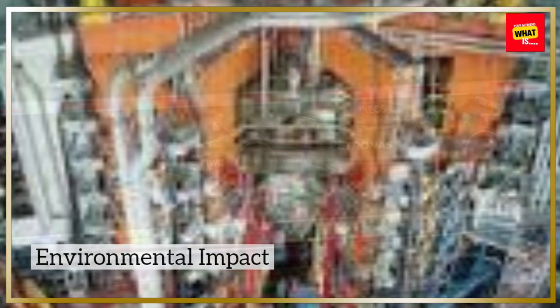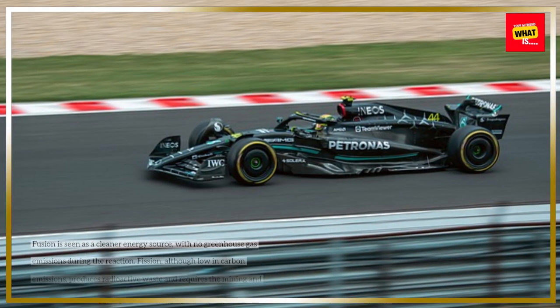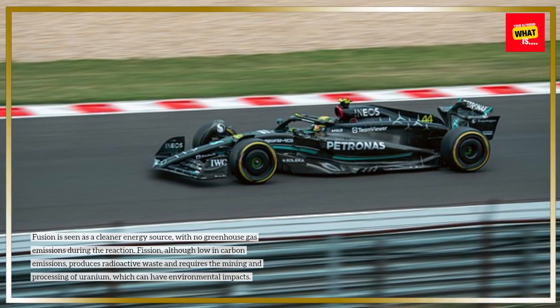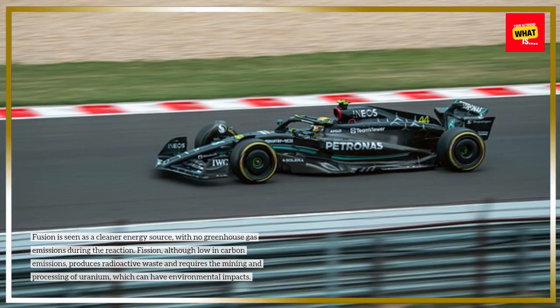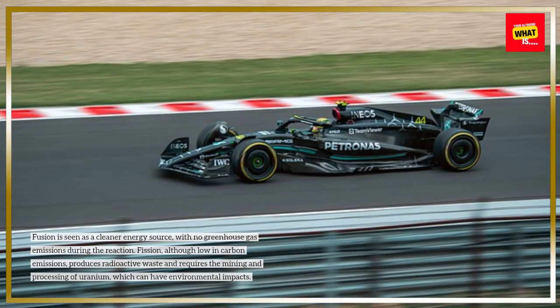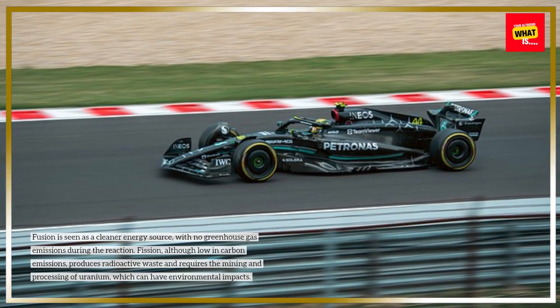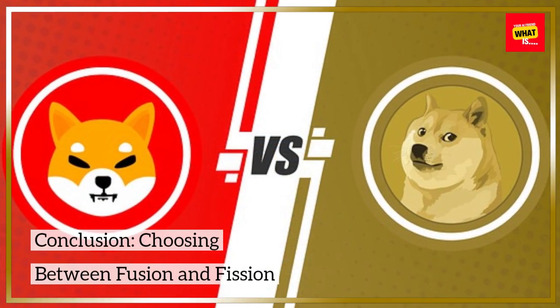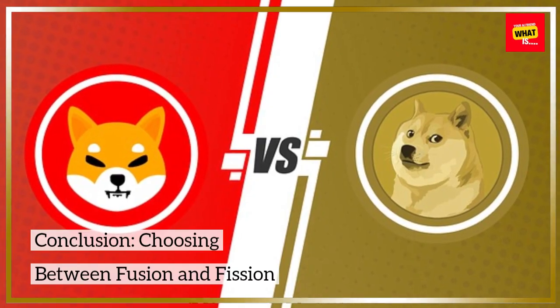Environmental impact. Fusion is seen as a cleaner energy source, with no greenhouse gas emissions during the reaction. Fission, although low in carbon emissions, produces radioactive waste and requires the mining and processing of uranium, which can have environmental impacts.